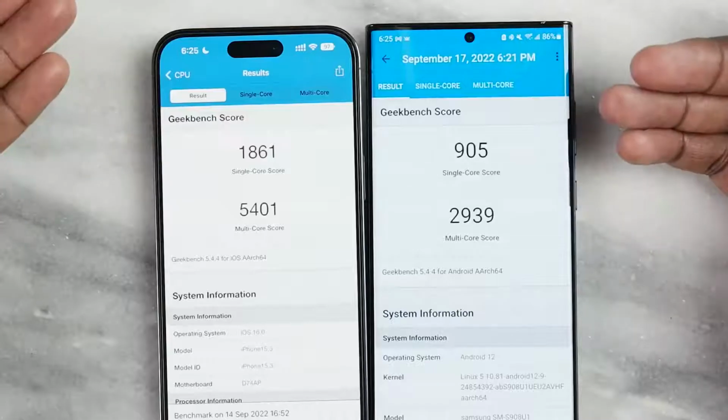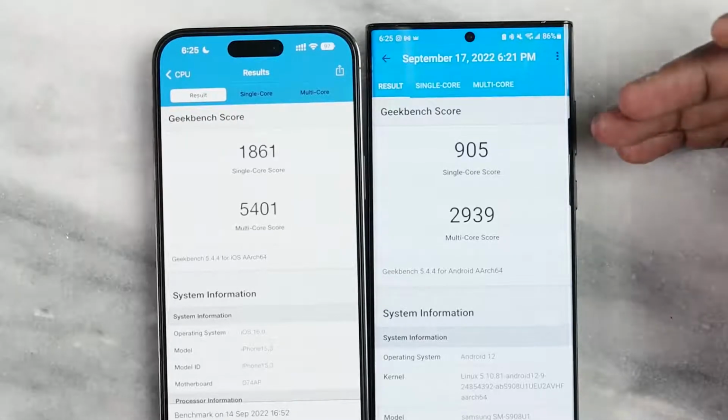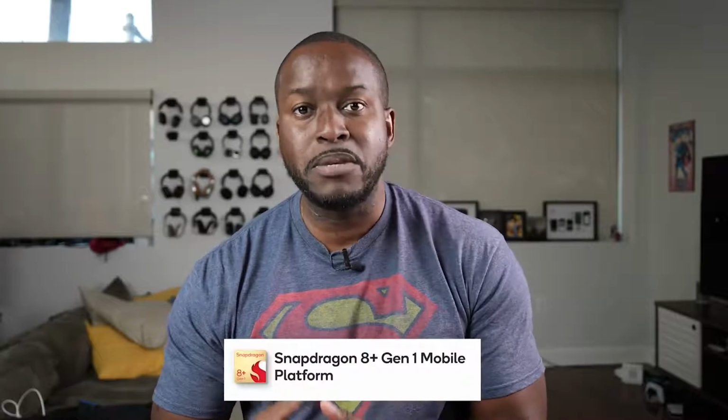Now, some of you are looking and going, well, that is from February 10th, 2022. Well, I ran more recent benchmark numbers. It was actually lower for the Galaxy at 905 and 2,939 for multi-core. So not really great. But then again, this is not the latest chipset from Qualcomm. We do know that the Snapdragon 8 Plus Gen 1 does a much better job, but we're comparing these two and it clearly shows here.